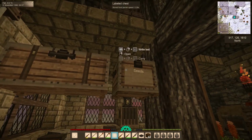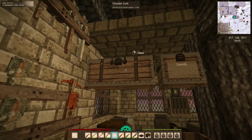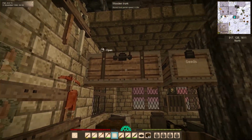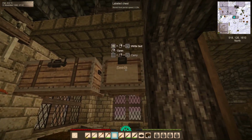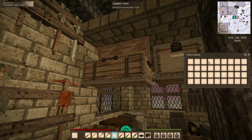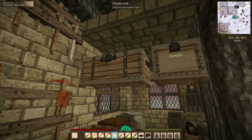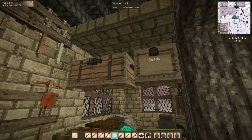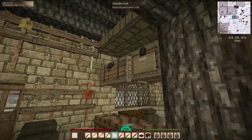Now, unlike chests, trunks cannot have labels affixed to them, but you can still drop a regular sign on either half of the trunk, although it doesn't have quite the same clean look as a chest with a sign on it. But a trunk has 1 chest's worth, 2 chests worth, and then a bonus 4 slots, for a total of 36 slots. So they are a slightly, and only ever so slightly more efficient method of storage than a chest, but there you have it.